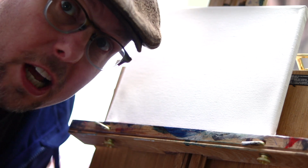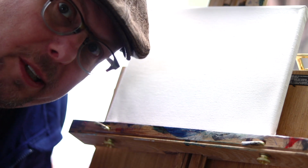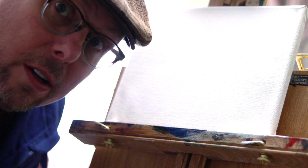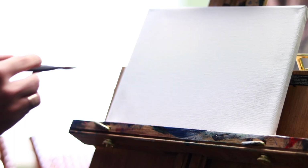Alright, for the first layer you just kind of want to put in the background. So the background is going to be kind of lighter colors because you're going to build colors on top, so it's going to get darker as you go along. So let's get started.